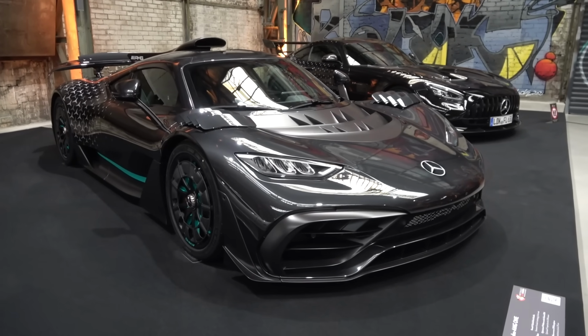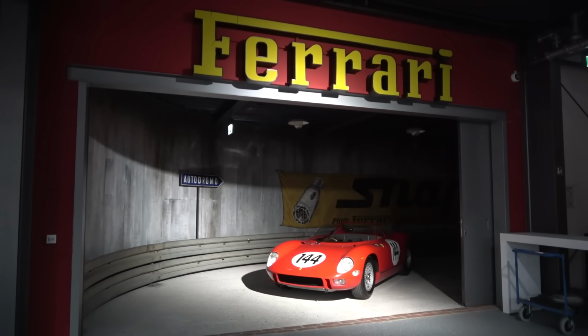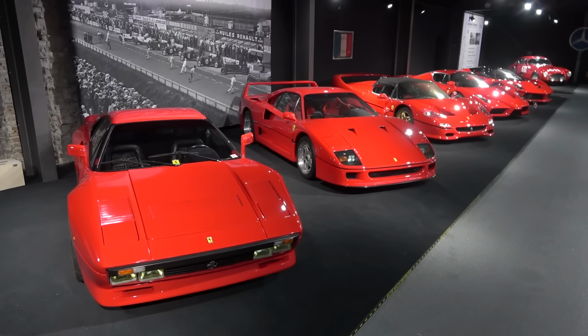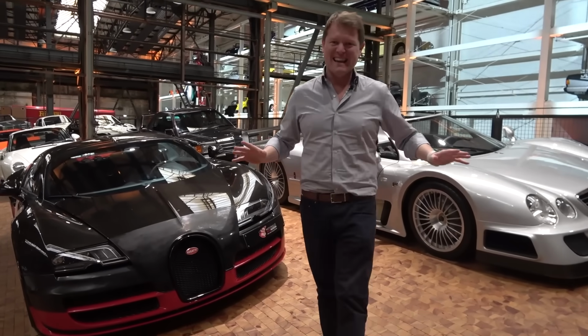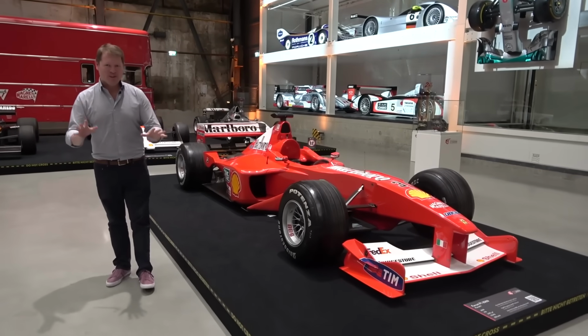It's not just Mercedes. There's also a new Ferrari exhibit which is currently being prepared, and we're going to be able to take a first look. But we're going to go for a tour and take in what is easily one of the most impressive displays of incredible cars you will ever see. This is just a taster of what's on show.